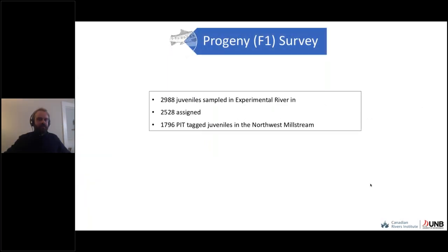But what did we find regarding the progeny? So how many juveniles did we find in the following years? If we look at the F1 generation, we collected almost 3,000 juveniles over the course of this study. A bit more than 2,500 of them we were able to assign to a known adult from the previous release. And additionally, we also tagged almost 1,800 of those fish with a PIT tag.